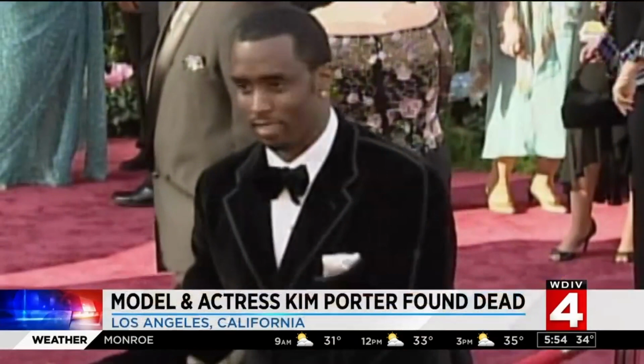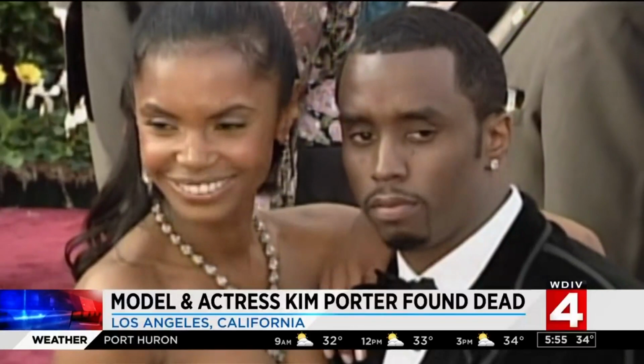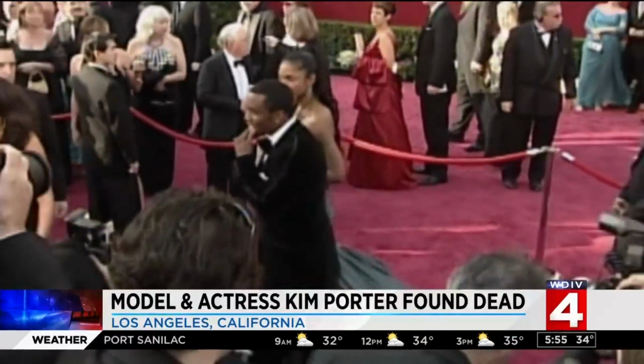We have some sad news to report this morning. Model and actress Kim Porter has died. Porter is the mother of three of the musician and entrepreneur Sean Diddy Combs' children, and she passed away on Thursday at her home in Toluca Lake, California. Porter and Combs were a couple for more than a decade until 2007. They have twin daughters that are just 11 years old and a son together.